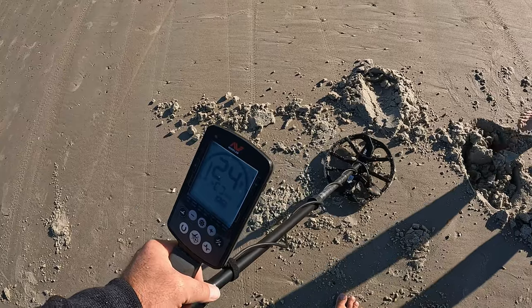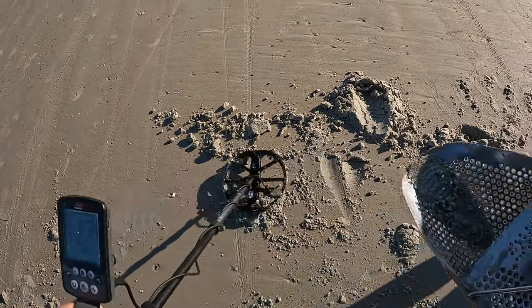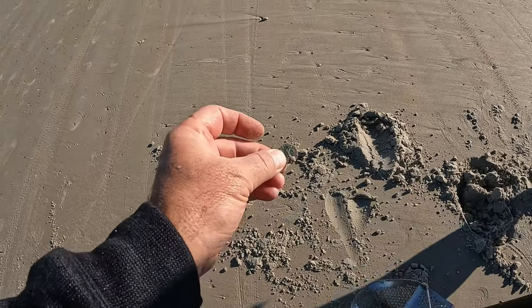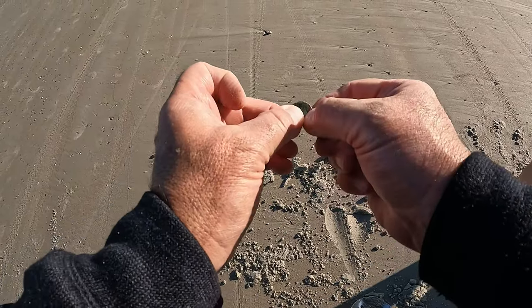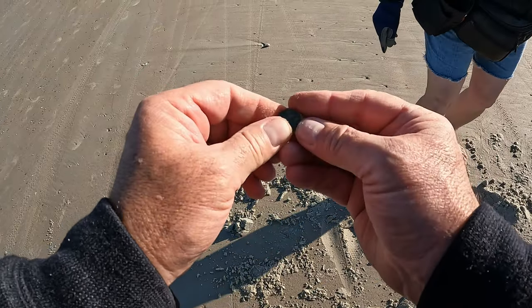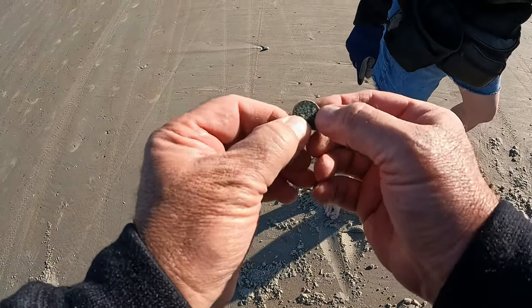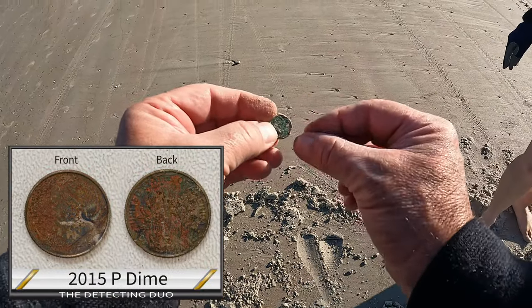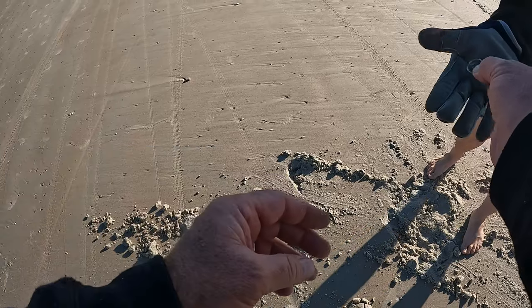Here. I'm going to say that's a dime. Well, yay! It's a copper clad dime. Grown over a bit, so it's been out here a little while. Here you go. Thank you.